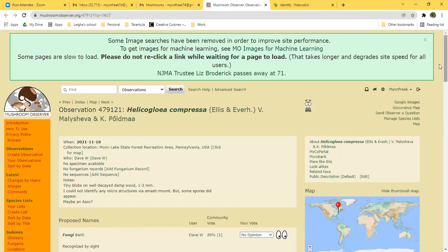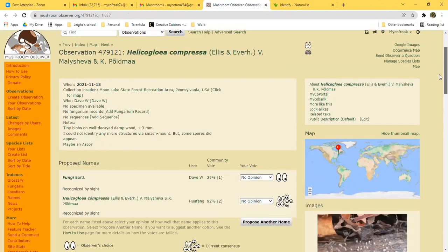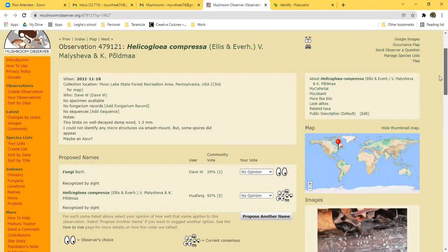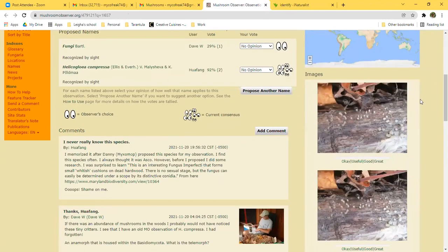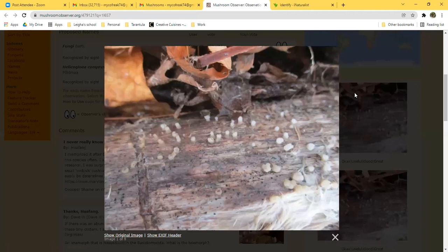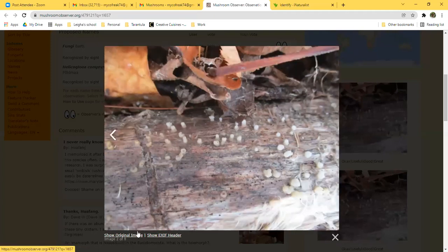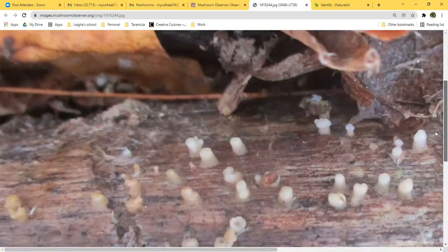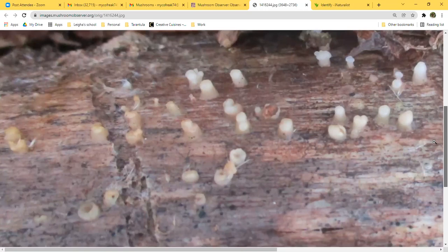Uh-oh, my internet connection is unstable, it says. So, this thing here, these are really small, little jelly-like things. More like little pieces of rubber, actually. You really need to get a picture and blow it up to make any sense out of it. So that's sort of what they look like. They're really small, only a millimeter or two, maybe 3 millimeters at most. And there's another picture where I took a couple of photos through a loupe.